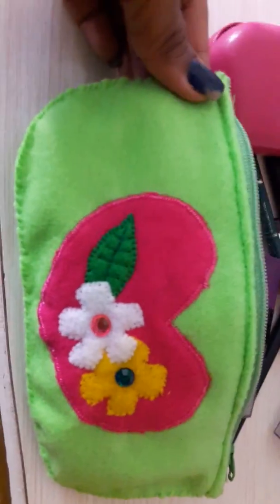But I just wanted to show you what I've been up to in the last day or so. This project didn't take me very long, actually. It only took me maybe an hour or two. I made a new cosmetic bag, and you're probably laughing because it's made of felt, okay?